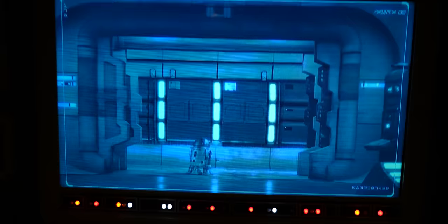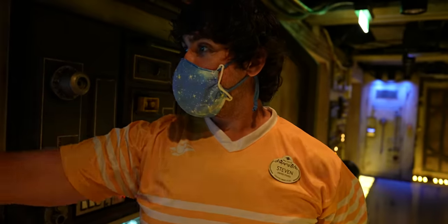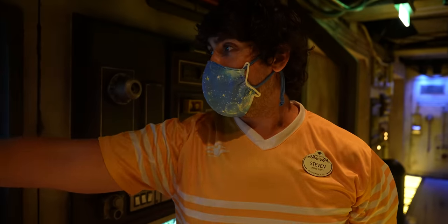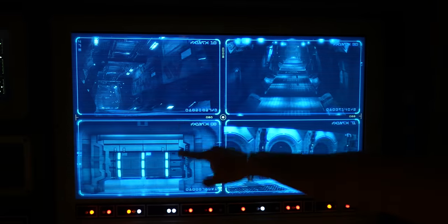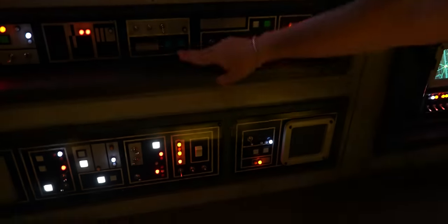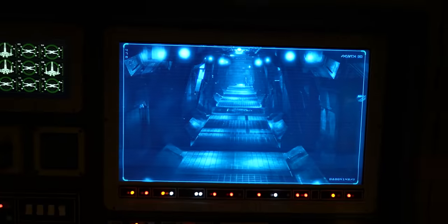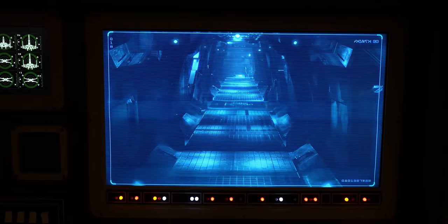Where are we looking into right now? So, that's an excellent question. This is one of the screens that we see right here. So we have these four. And then these two buttons down here, as well as these two buttons up here, when you press them, it activates a zoom in feature. So we're able to look in on the extra spots of the ship.